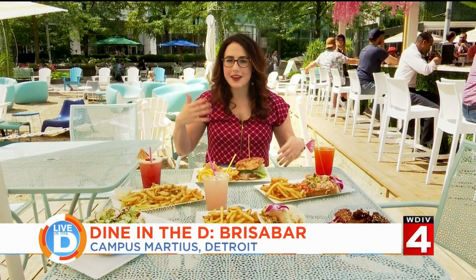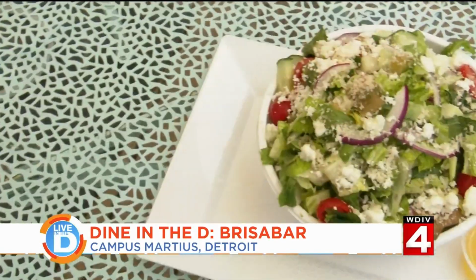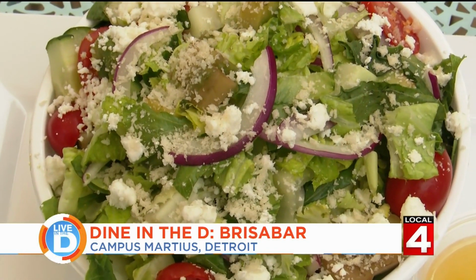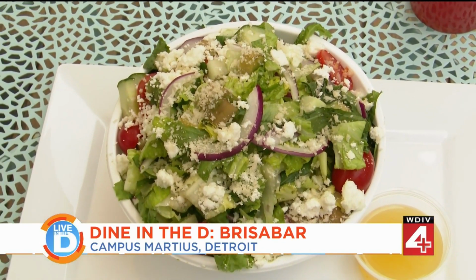If you're looking for something light and refreshing, check out their avocado cucumber salad. So this has nice romaine lettuce, you have cherry tomatoes in there, grated feta cheese, red onions, cucumber, you of course have the avocado, and it's finished off with a citrus vinaigrette.